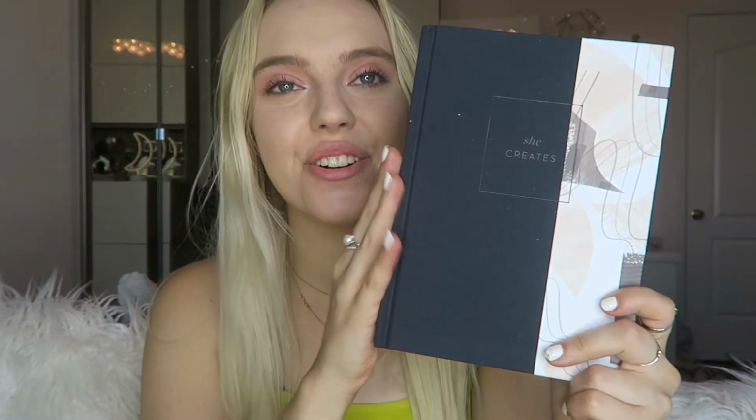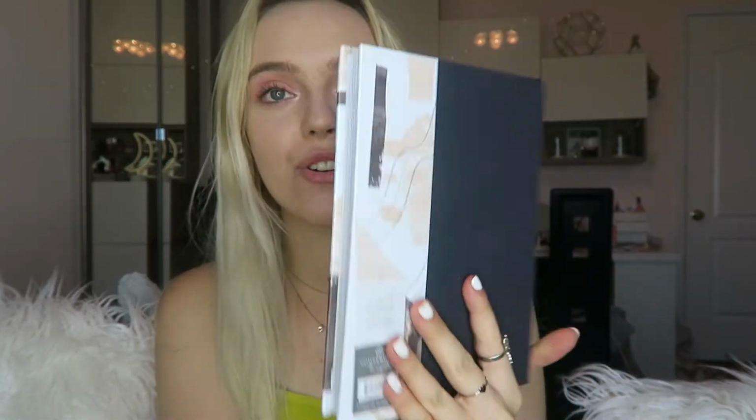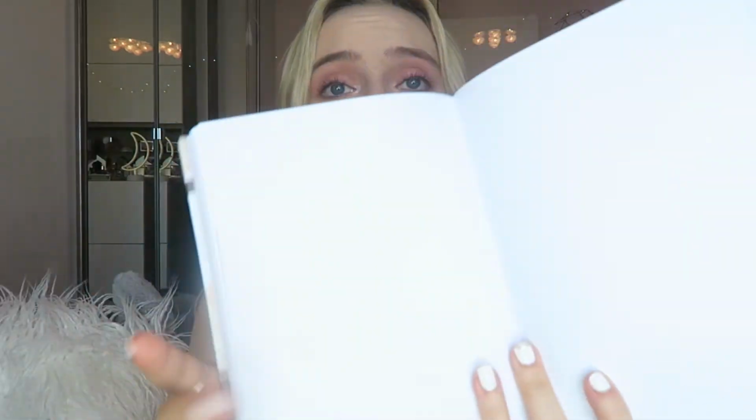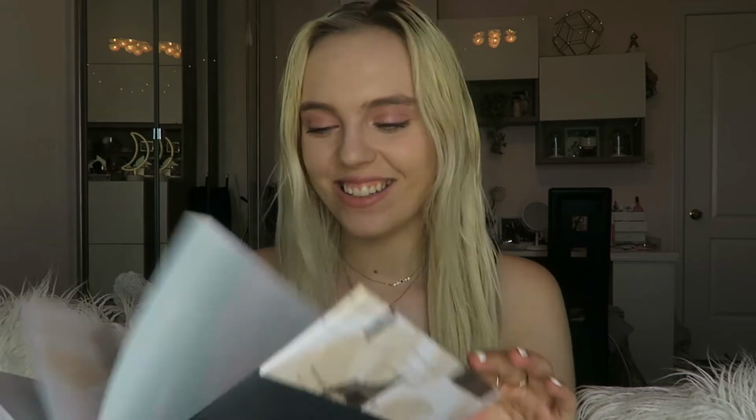Ooh, a journal. Here's this journal. It is a sturdy journal. This really cute design on the side, and in the front it says she creates. I love journals so much, and this is a hefty journal. Oh, the insides. Oh my god, oh my god. So they have the aesthetic paper and it changes. Oh, that's so fun. That's so fun.